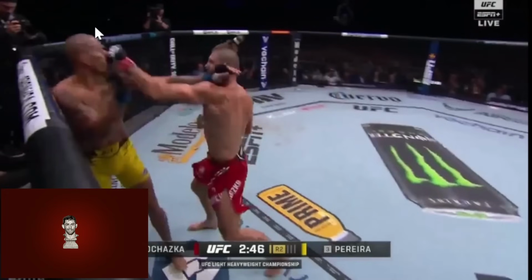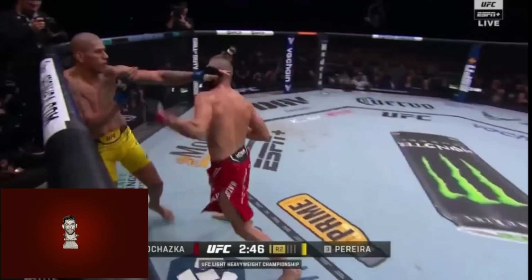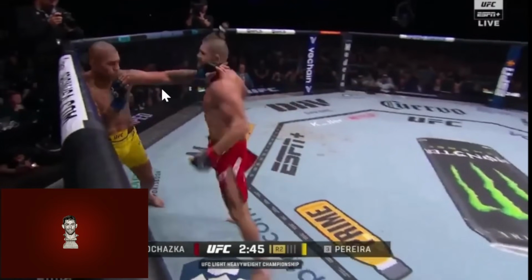Jiri throws kind of a shovel punch, like a straight uppercut, almost like Wing Chun. Lands clean because Alex does not have great defense here. He's just posting, but he's not really moving his head. He's moving side to side with his lateral footwork, but not enough.